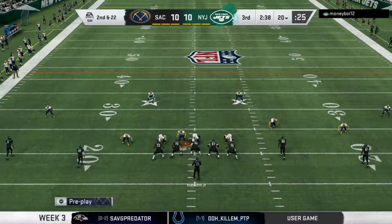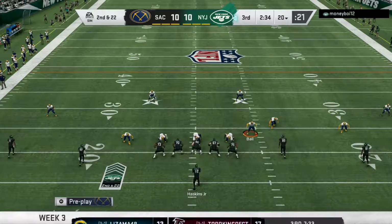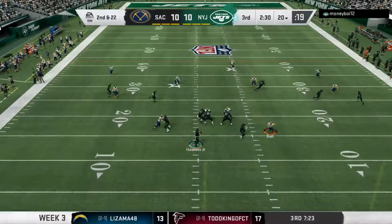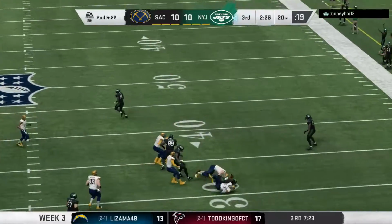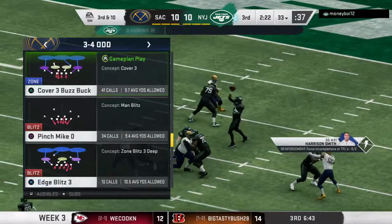That huge loss on the sack makes this job much more difficult. It's now second down and 22 yards to go. Now Haskins to throw it. Crowder's got it over the middle. It's a pickup of 12, and that'll set up a third down.